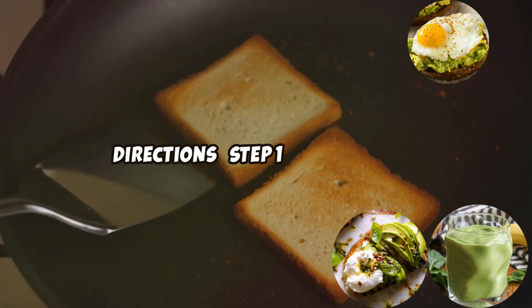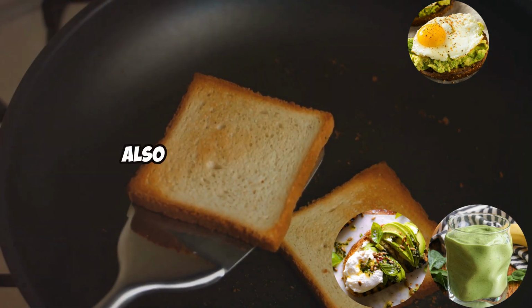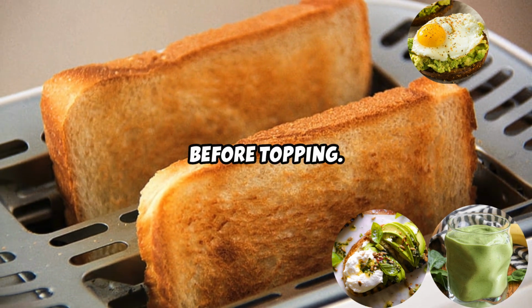Directions: Step 1. You can toast your bread in the toaster or use a small skillet, which you can also use for frying your egg. Toasting your bread before prepping the avocado gives it time to cool and firm up before topping.